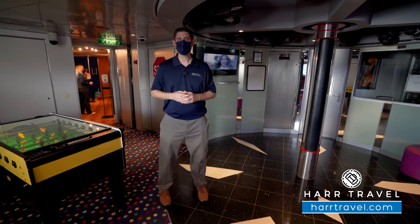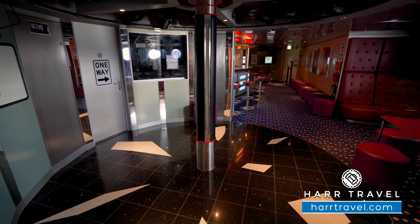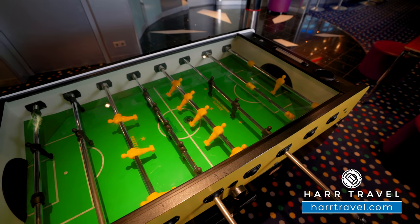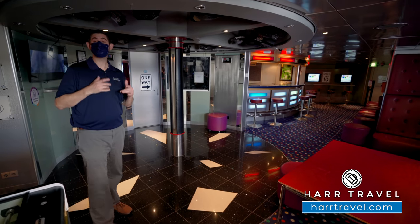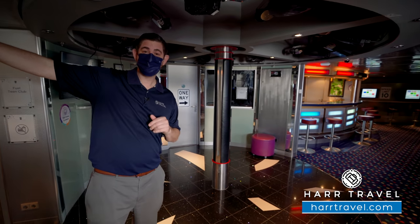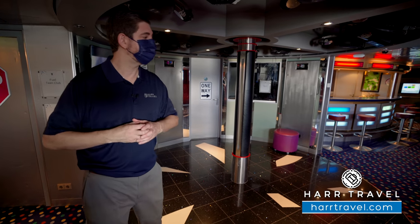Next up is the Fuel Teen Club. So you can see right in the middle here, they're gonna have a dance floor. They'll do dances, all kinds of fun activities for them. You're gonna have the foosball table, and then you've got lounge seating throughout. Now, something that's unique to the Teen Club is they're gonna do all kinds of activities around the ship. Just behind this area, you've got the basketball sport court. You're also gonna have the water slides and some fun areas back there.